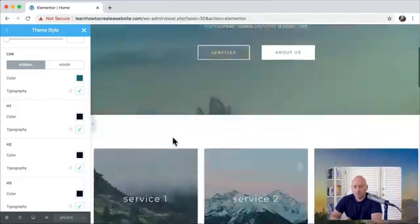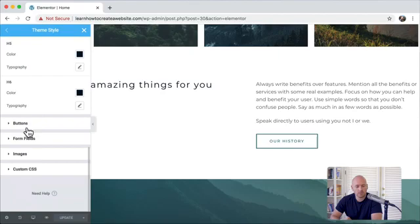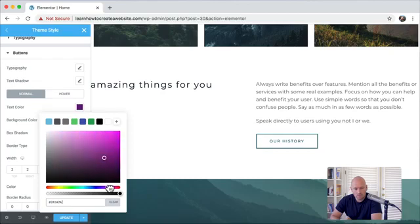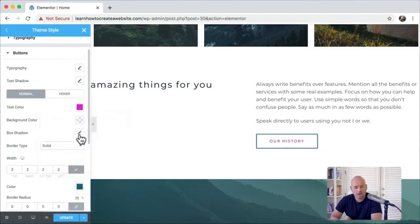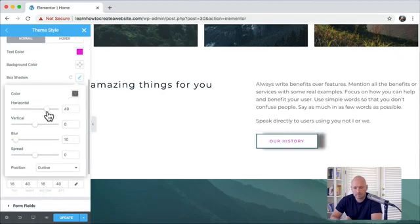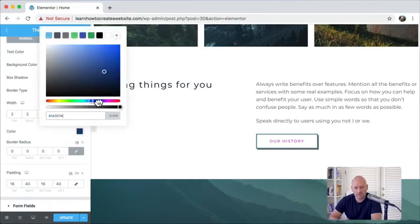And I want to show you one more change. If we scroll down right here, we can see this button, and we can scroll down to buttons and open this up. And we can change the text color. Let's change it to pink. And we can change the box shadow. So let's change that. There's a little shadow on it. We can make it bigger or a different position or more blurry or less blurry. That looks pretty wild. And we can also change the color of the border. So we go here and we can change the border color also to a pink if we want.